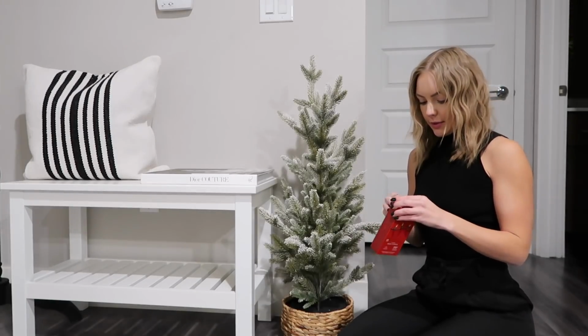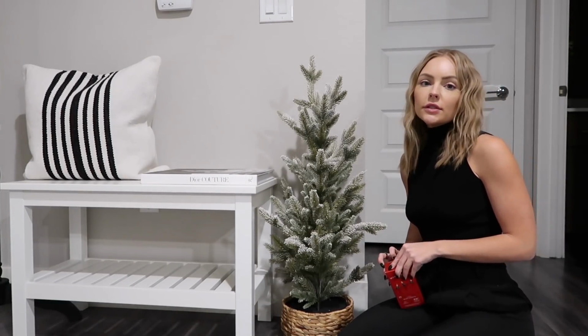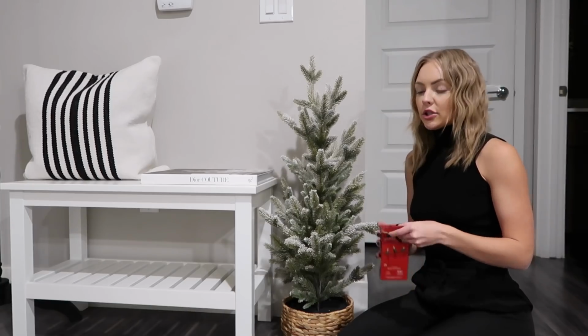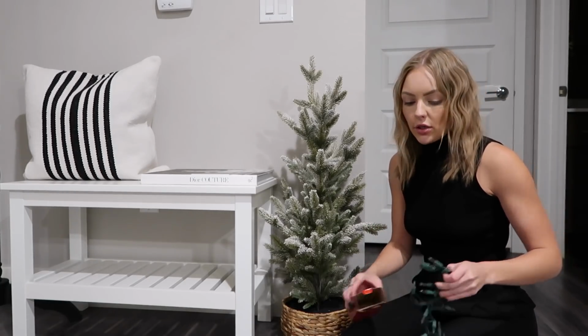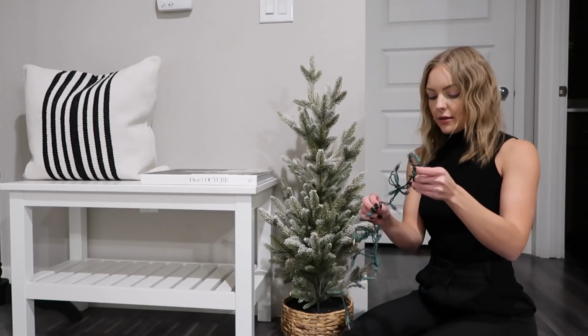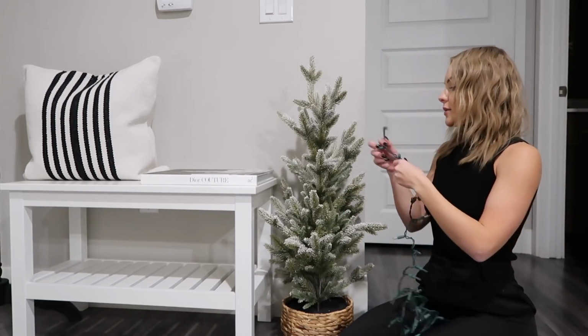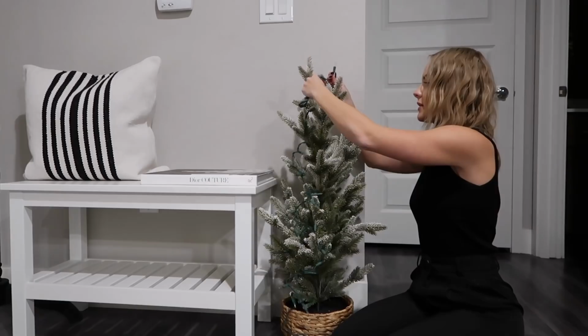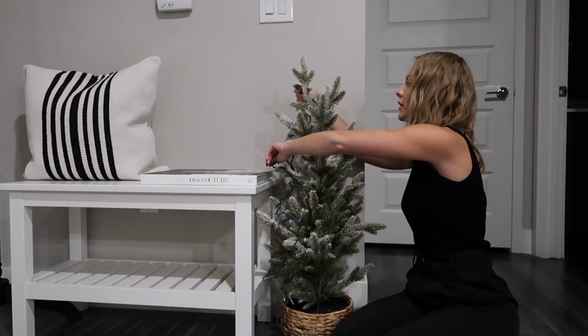The last thing I need to put lights on is this little tree. And I'm still debating on if I want to get a big tree or not. It's hard because I'm really not going to be here that much in December. I am gone every single week. So it almost doesn't make sense to get an entire tree when I'm not really here.